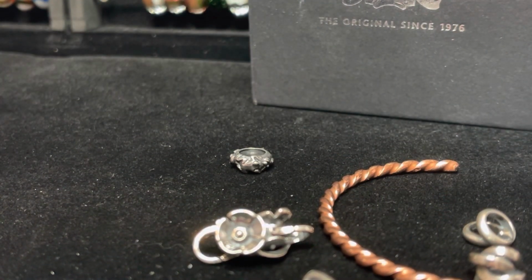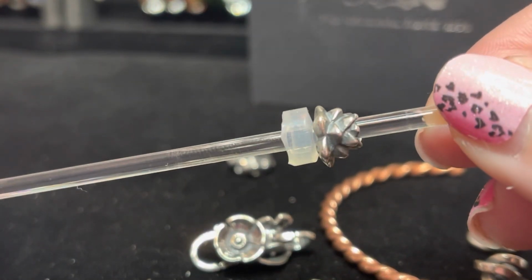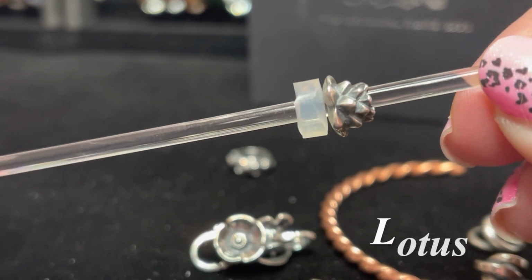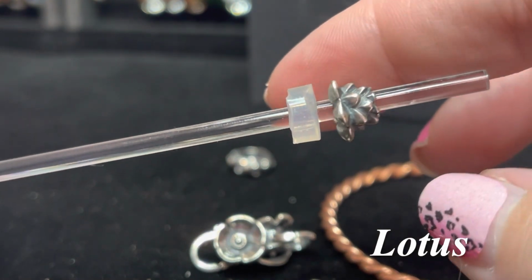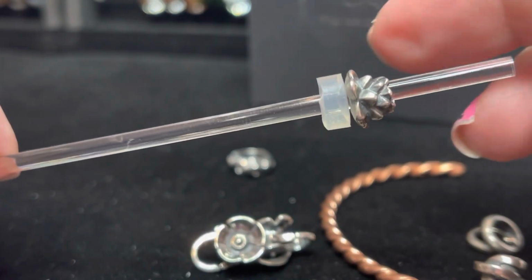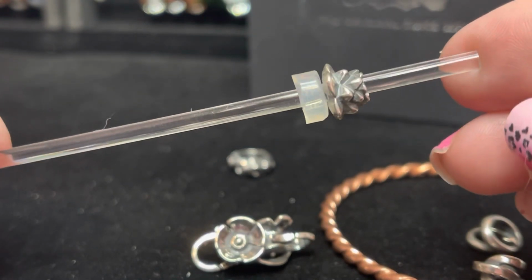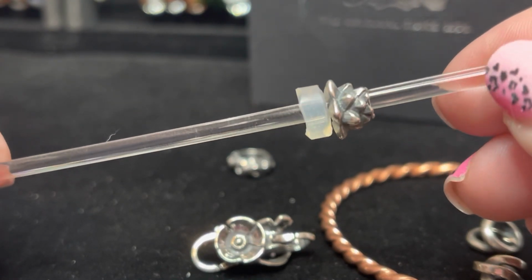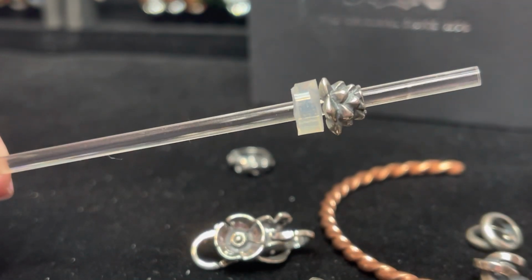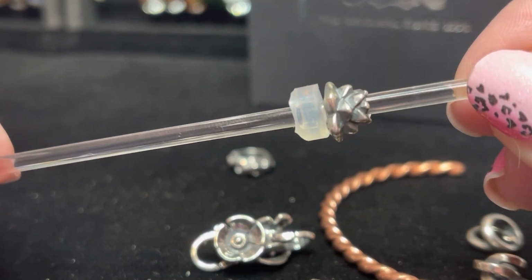And then this is something I already have in my collection. This is the Lotus silver bead, and I wanted to make sure I had two. Like, I don't know what it is about troll beads and the tiny silvers. I always want to have like doubles of those. So I could not put this one in my cart fast enough.